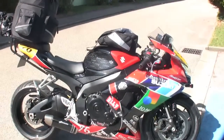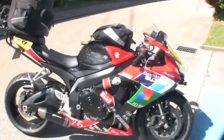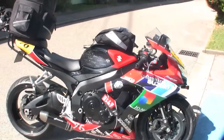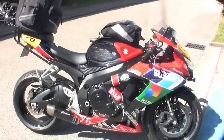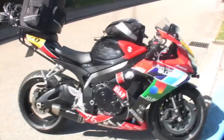What we've done to adapt it for a long distance ride, well, first and foremost is luggage. I'm travelling for about 10 days, which is quite a long time really, in terms of trying to pack enough clothes and other things that I will need, not just when I ride, but for the actual trip.